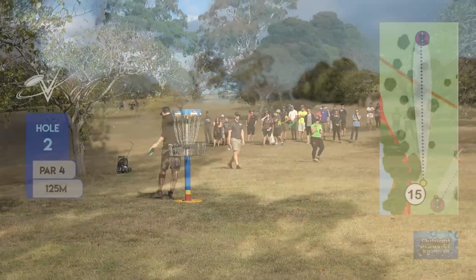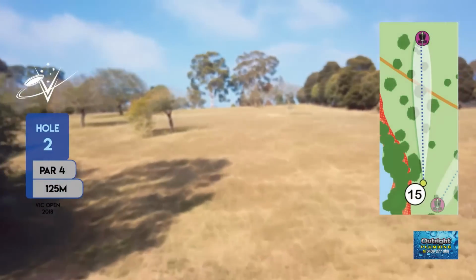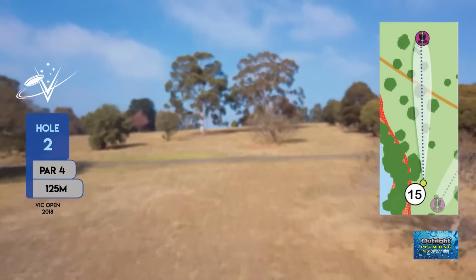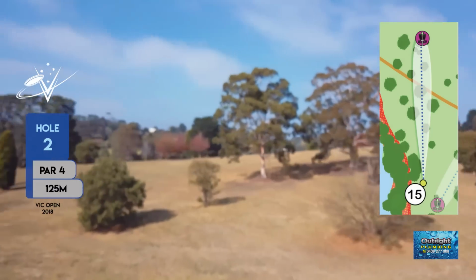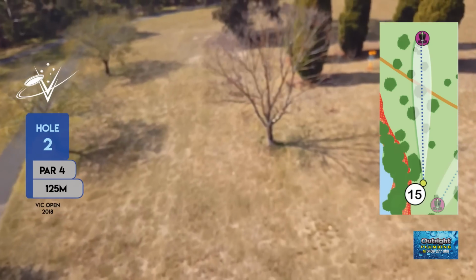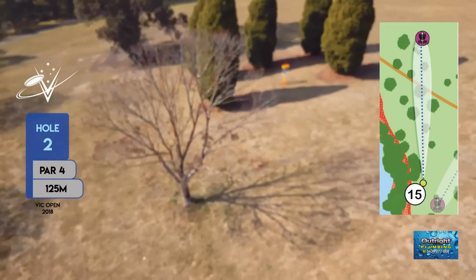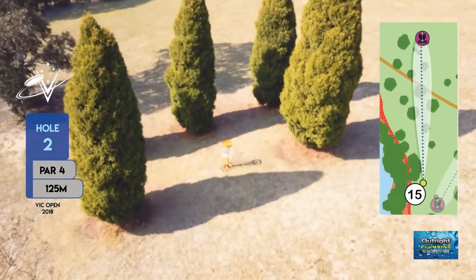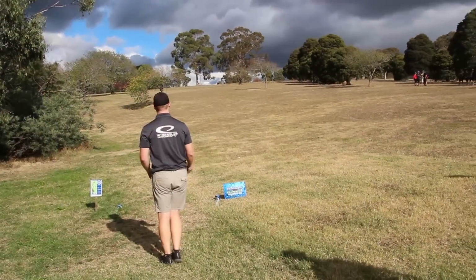Still three shots in it. We're on hole 2. A little bit blurry vision here, but we're making our way up. This is kind of the route that most of these guys will be playing, up the right side of this par 4. It's a short par 4, but it's uphill and protected green by these 4 trees at the end here.